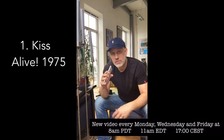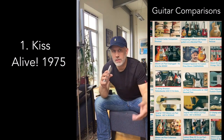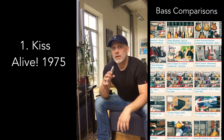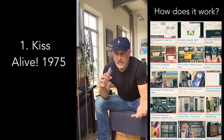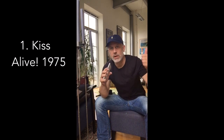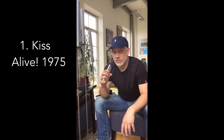When it comes to speakers, it was most likely Greenbacks, but they probably blew the speakers all the time, so they could have been updated. Live was released in '75, so it could have been Creambacks or Blackbacks as well. It sure sounds like G12M. Initially I thought it was G12H, because G12M sounds really muddy at low volume. You have to really crank those to get the tone of the live one. Sorry, a bit of Swedish there.